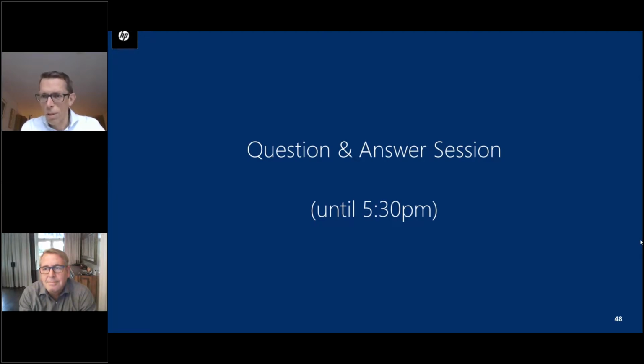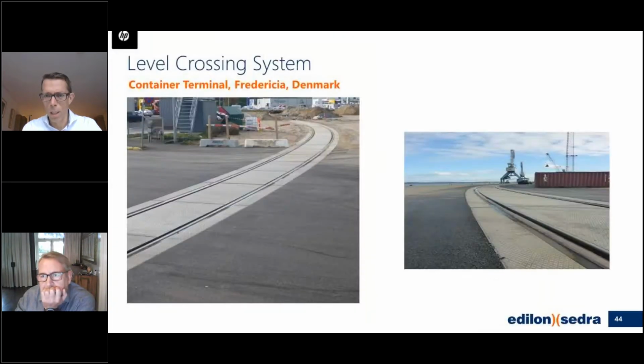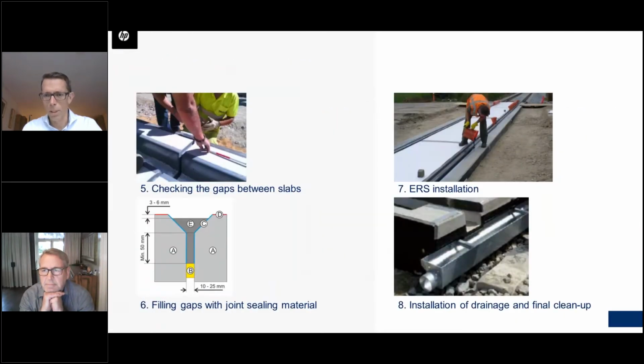The drainage solution, question asked by Mr. Hayes. The drainage solution that I showed in the presentation was one making use of a collecting element. Here you see it, picture number 8, which collects the water that's running from the surface towards the slab ballast track. This is one of the solutions, but it's typically designed for level crossings.